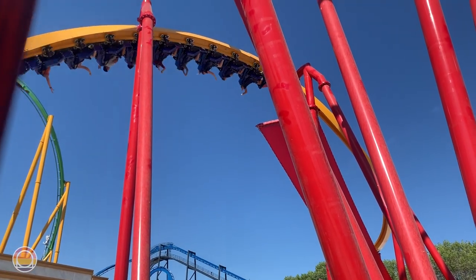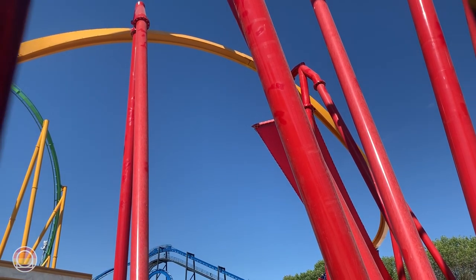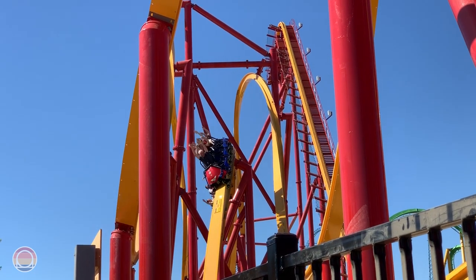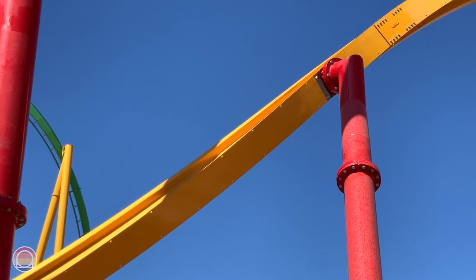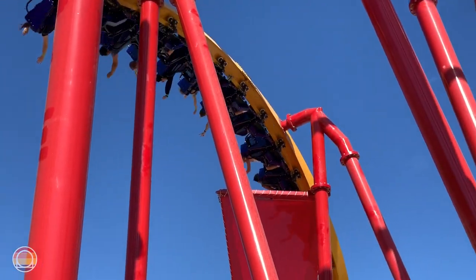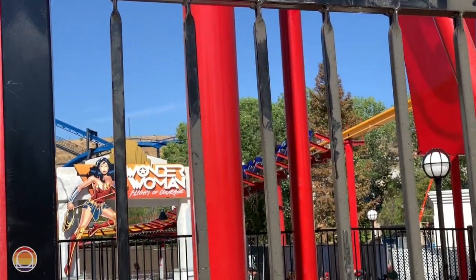This ride is probably the hardest thing I've ever tried to rate. Because of the different experiences offered between each row, it feels almost like a different roller coaster sometimes. Thankfully though, the easy one to pick out of the hat is that this is definitely for experienced riders. It's not near the most intense ride at the park. I would definitely say rides like Tatsu, X2, even Twisted Colossus are more intense than this ride. But if you can take on something like Batman, Riddler's Revenge, or even Full Throttle, you should be okay on this ride.